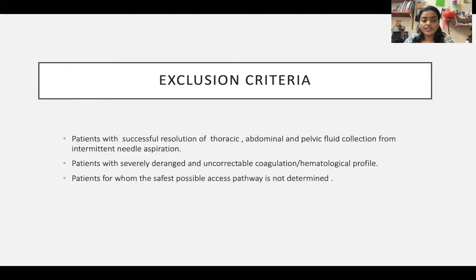So those patients who recovered very well on intermittent needle aspiration were excluded from the study, and we did not do the procedure in patients with severely deranged coagulation profile, and also in those patients in whom the safest possible access pathway was not determined.